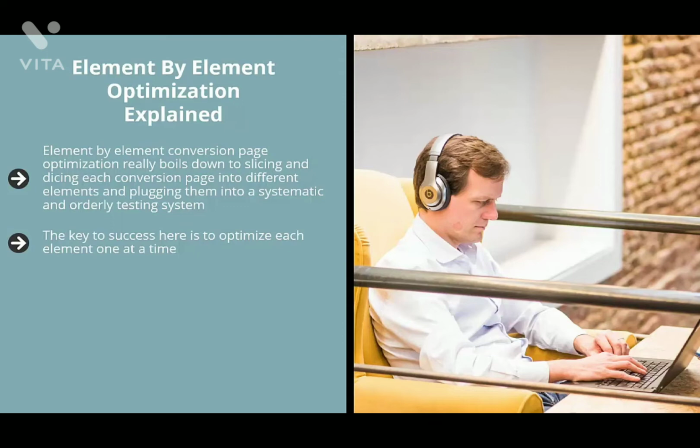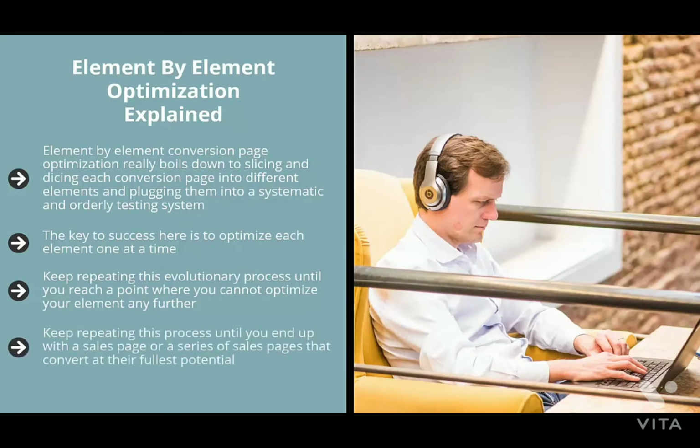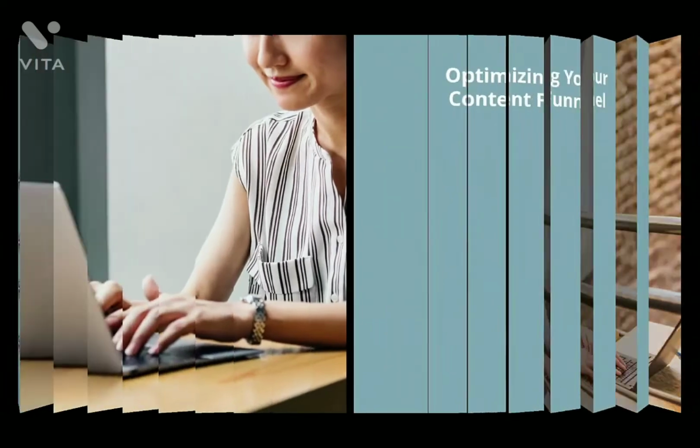Don't jump from element to element. For each element, come up with variations. Run your traffic test, and if you see a winner, make variations of that. See if any of the variations get better results than the first variation. Keep repeating this evolutionary process until you reach a point where you cannot optimize your element any further. In other words, you can't get any further improvements in conversions. Once that happens, you switch over to the next element and optimize that as well. Keep repeating this process until you end up with a sales page or a series of sales pages that convert at their fullest potential. You can use the same strategy for your mailing list as well. You can optimize your squeeze page, and you can use the same strategy for your mailing list updates.